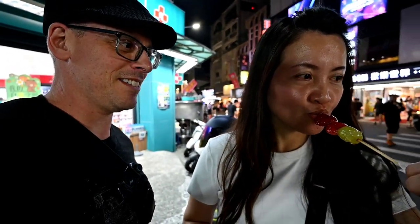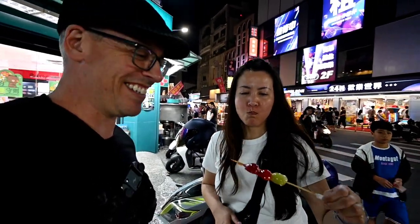So our first food for tonight is candied fruit. It's basically just fresh fruit chopped up and candified, put into a coating, made hard. You want to try it? Yeah. So first try. Really good, really fresh. The candy is hard, almost like what you get at a fair with a candy apple. Really good.